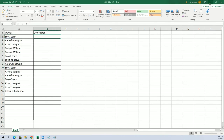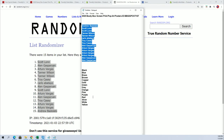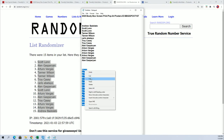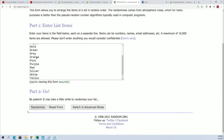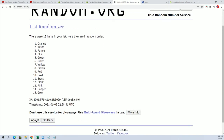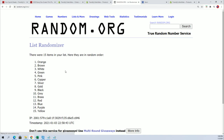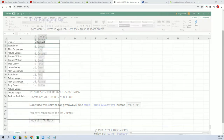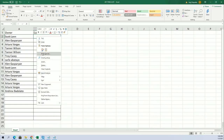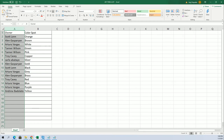And now for the big color spot. Good luck, everyone. Seven times. Good luck. Here we go. Lucky number seven. All right. So there is the random of that. We can stack the two lists up next to each other. Now you can see your color spot in the rep.